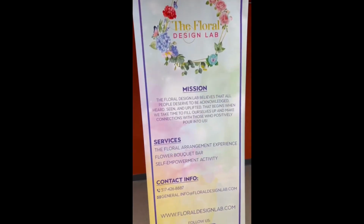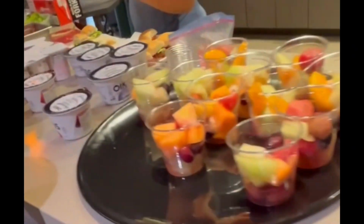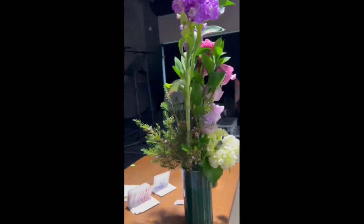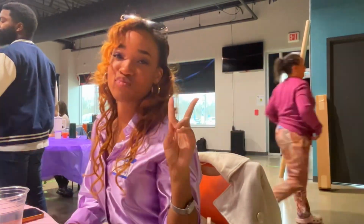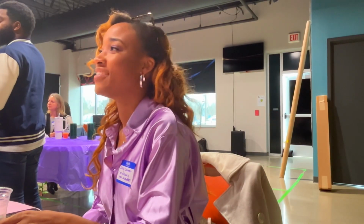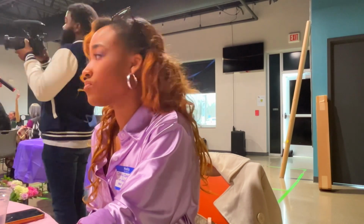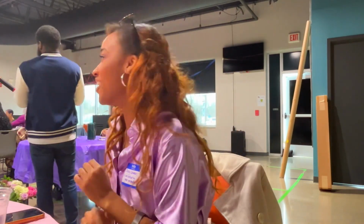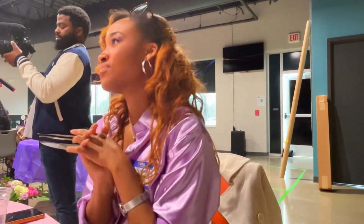The name of the event is the Floral Design Lab, and it was a really cool experience. Again, they had a continental breakfast brunch situation, and that's a picture of the floral arrangement that we'll be recreating. The beginning of the event kicked off, and they're doing opening remarks and people are introducing themselves, and I'm clapping for whoever is talking.